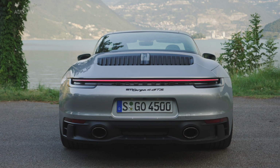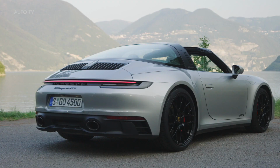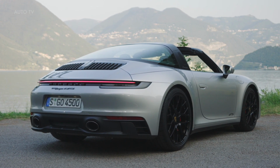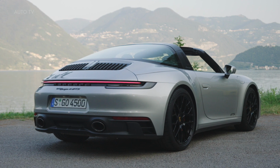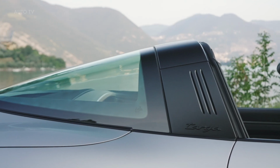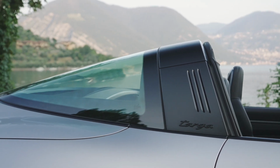Sadly, the Targa is only offered with all-wheel drive, but there's a little morsel of redemption. As with the other S variants, a 7-speed manual transmission is offered as a no-cost option. The do-it-yourself gearbox replaces the electronically controlled limited-slip differential with a conventional limited-slip unit and includes the otherwise optional Sport Chrono package, which adds drive modes and dynamic engine mounts. Curious how the Targa will perform?